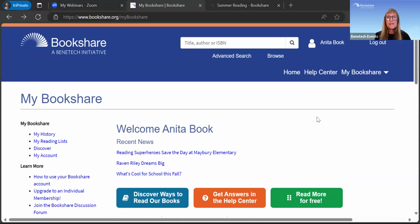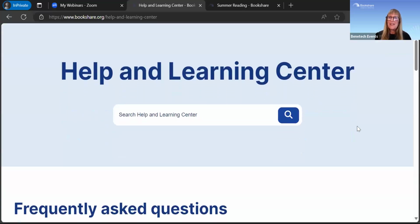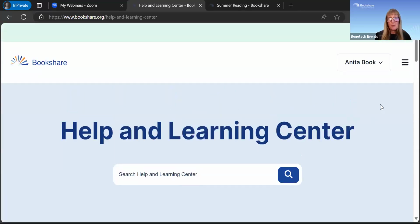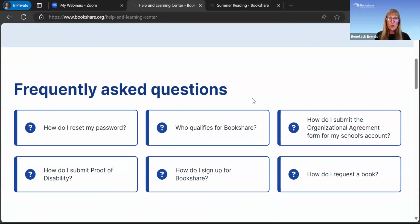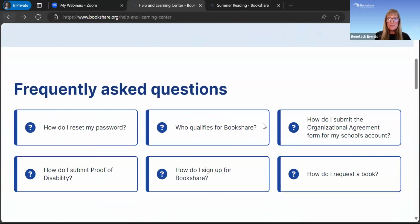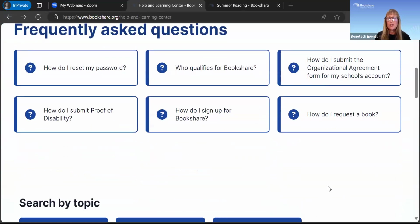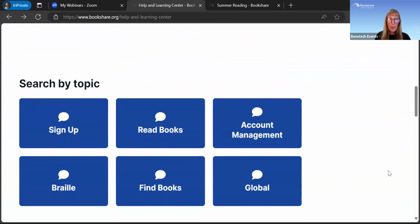So that is the students' reading experience. And then I mentioned that we have updated our website. Not all the links apparently have updated, but if you're looking for some help and support resources, you just select the help button. You'll see that on your My Bookshare page. And this is our Help and Learning Center. We have some frequently asked questions here. Our number one question our team gets asked is, how do I reset my password? Information here. Who qualifies for Bookshare. These are just some short help articles that have information. You can also search by topic.